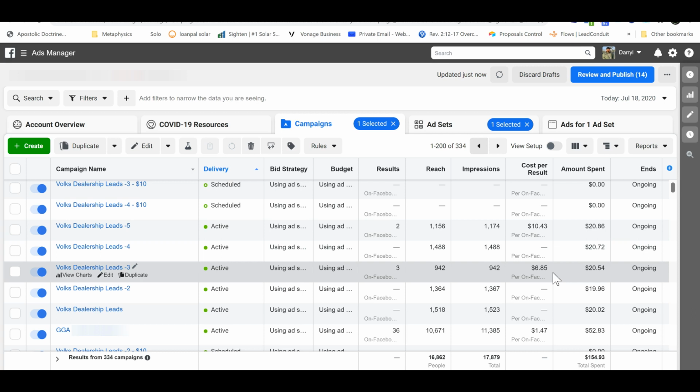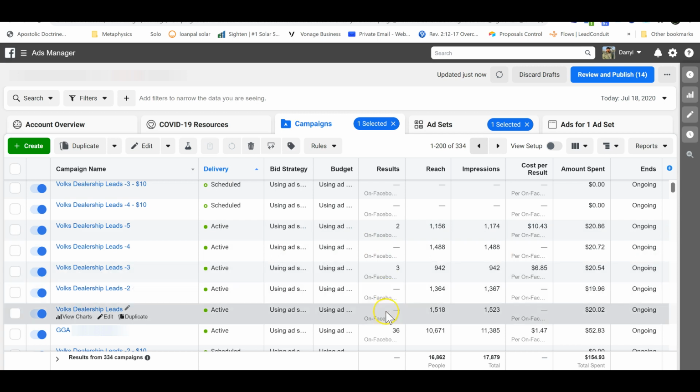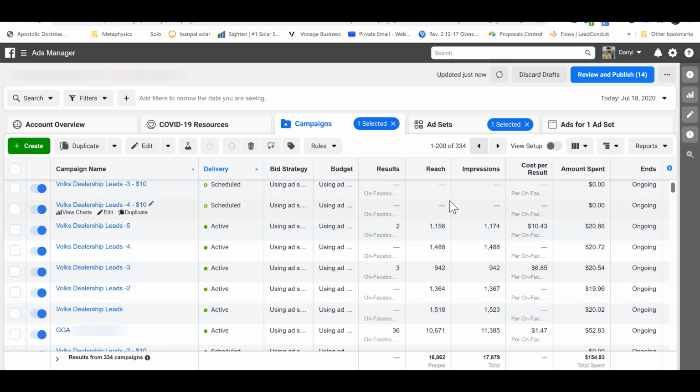When the campaign first started, I had one lead for $2, right? And it was this number 5. And then as time went on, none of these other ones were getting any leads. So one of the things I like to do is if I'm running a campaign with a high budget, so this one, every campaign that you see here is at $155 per day.